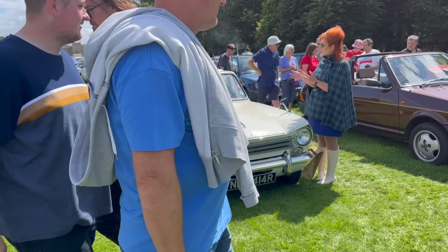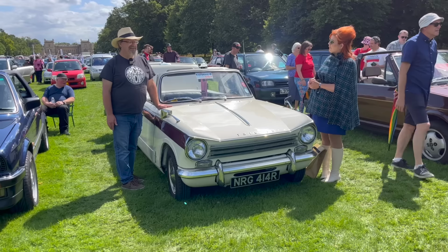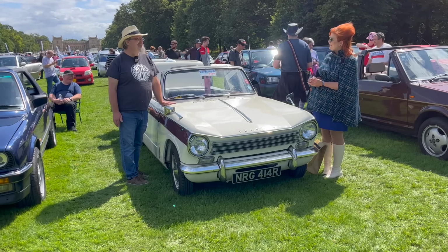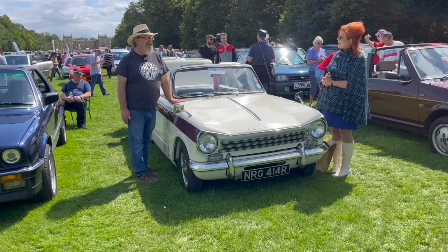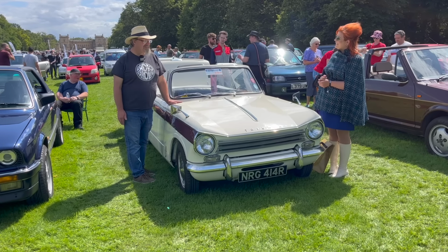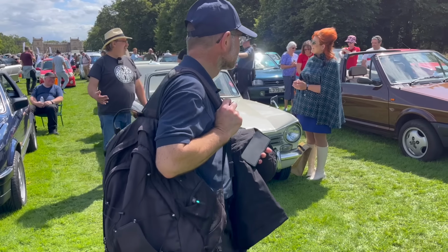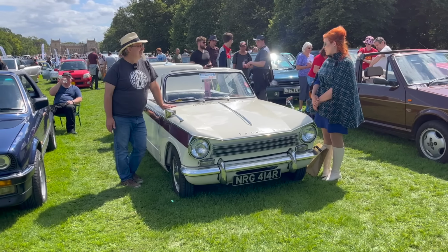Amazing. So what's made this car so exceptional and made you want to keep it for so long? I've no idea. 35 years. I know. I've no idea. I first rebuilt it body off in 1994, and then it's just, you know, I've never got around to getting rid of it really, and I'm stuck with it. She's a keeper, I think.